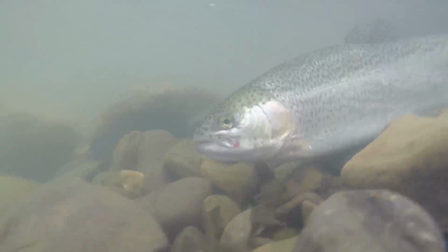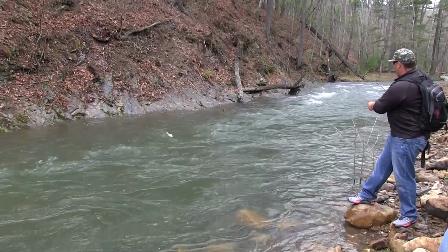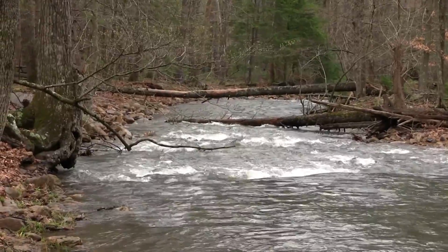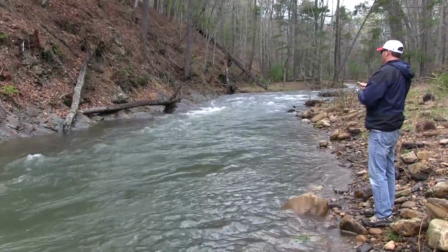We got away from the cars. We went downstream, we got away from the people. We found another little slot here at the end of a tail out. We're looking for a big one. There he is, got him.